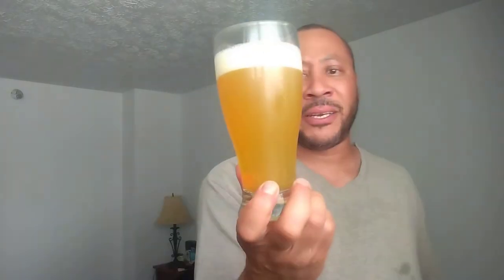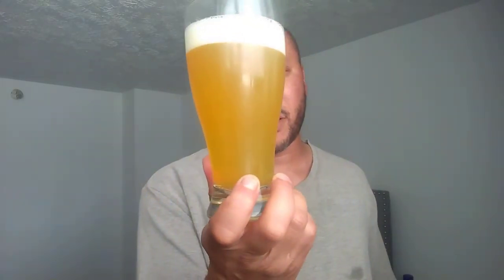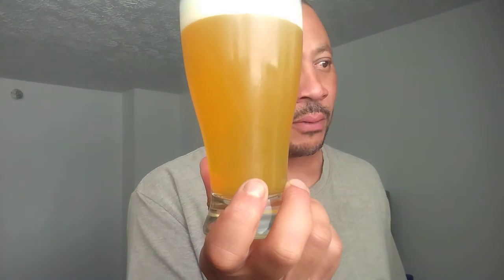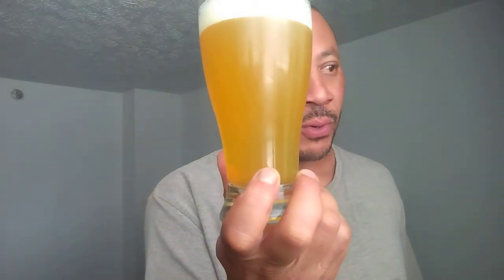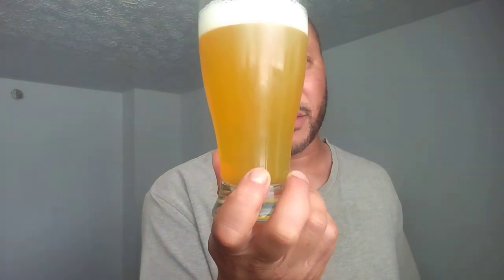4.2 out of 5 on Untappd. That's their rating. Gets a 96 score on Beer Advocate. They love it as well. 4.15, 4.16 out of, well, let's round it off. Let's say 4.2 out of 5. So they like it on Untappd. 96 score on Beer Advocate.